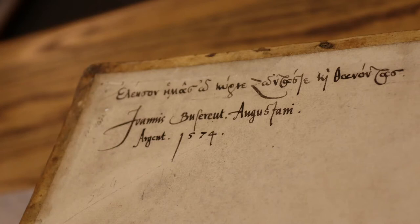Did he buy the book in a bookshop already bound like this? Did he have it bound? That part I don't know. But the corresponding date here and here is quite helpful. As the census here will tell you, Western's copy was acquired by the Altdorf law professor Johannes Bucerus in Strasbourg in 1574. It's worth noting here the Latin argent, which is a shortened form for the Latin for Strasbourg.